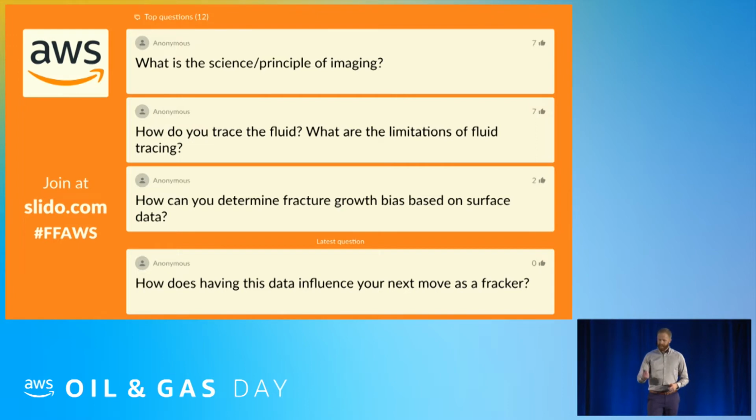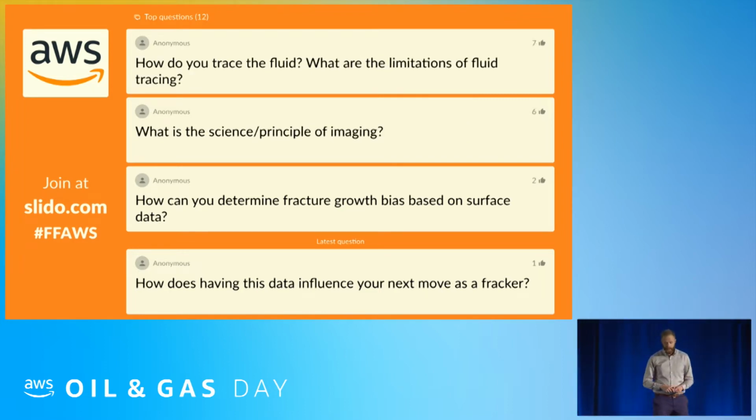How do you trace the fluid? I think we just answered that: electromagnetics. And what are the limits? One of the limitations is we don't have a height component right now. We only have X and Y, so we can watch these wells interacting side to side. As we progress as a small company, we're eventually going to have a height component. But right now, if you have wells and you want to see how they're interacting, that's what we can do.